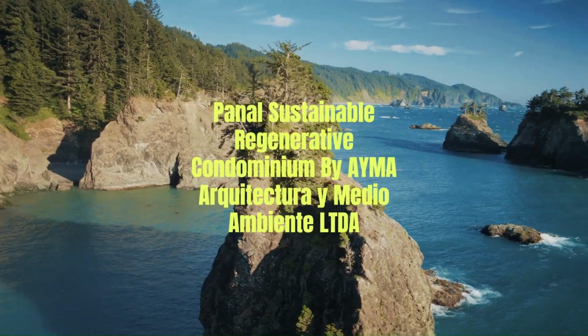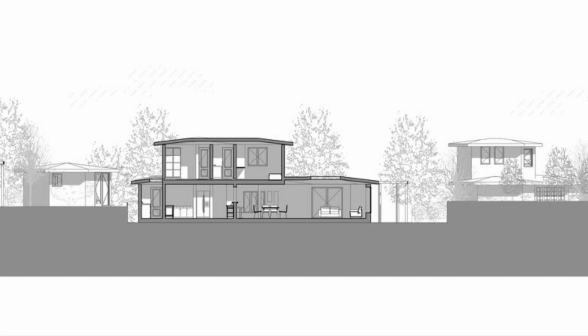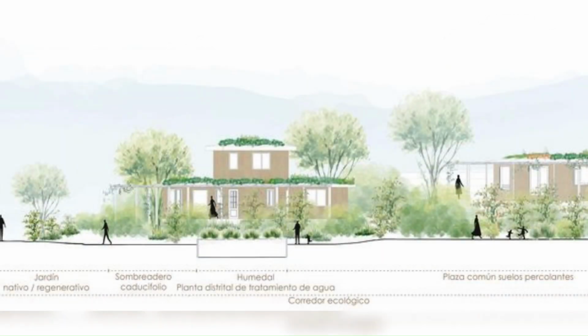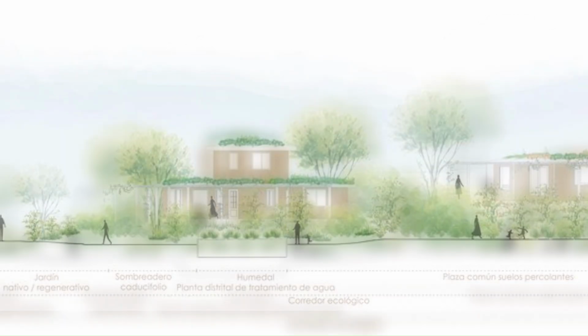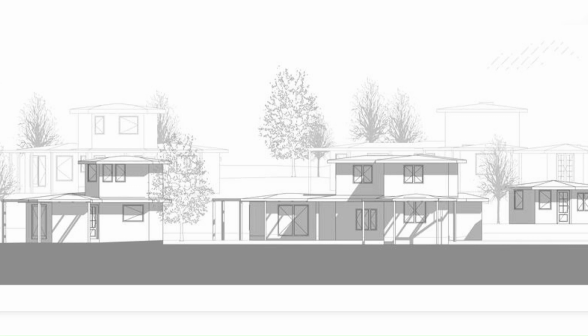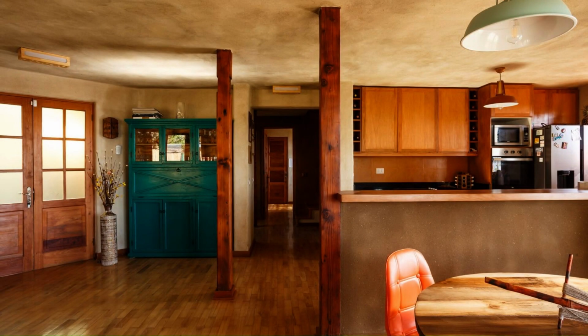Panal Sustainable Regenerative Condominium by AYMA Arquitectura y Medio Ambiente LTDA in Santiago, Chile. Panal is developed through a sponge-type micro-neighborhood master plan with 7 mixed-use units. This promotes a higher quality of life for its inhabitants, minimizing the time it takes to travel from their homes to their place of work or recreational activities, and can accommodate housing, workshops, showrooms, and offices.